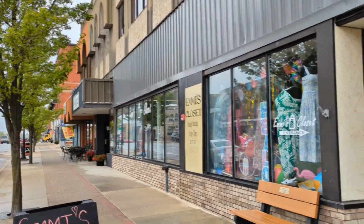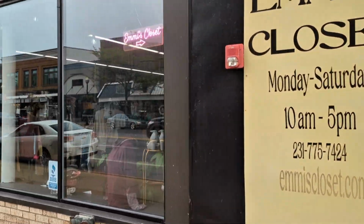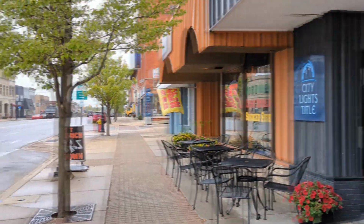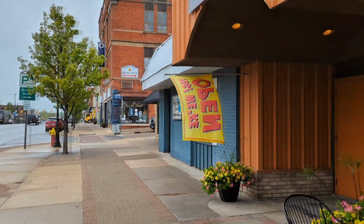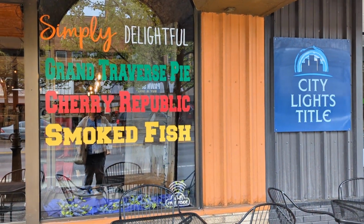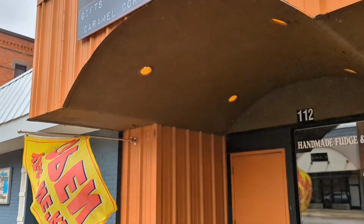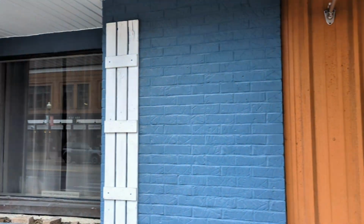A small business here called Emmett's Closet. It's maybe a secondhand store, boutique. Best lunch in town, huh? It's called Simply Delightful. They have Grand Traverse Pie, Cherry Republic, smoked fish, and up here on their sign it says that they have fudge, chocolate, corn, caramel corn, and gifts. Simply the world's best. Right there. So, right here on the main thoroughfare in Cadillac. Place to possibly check out.